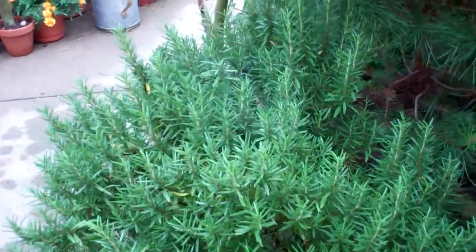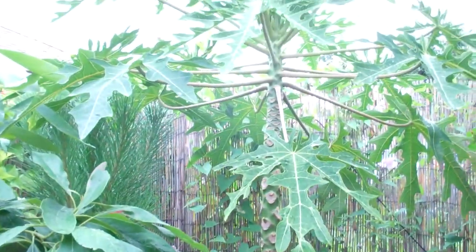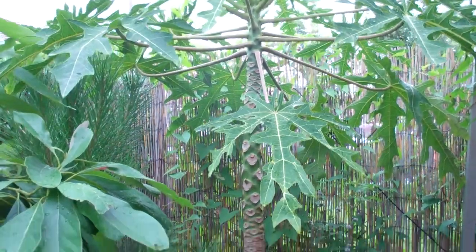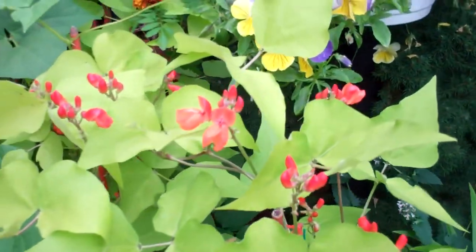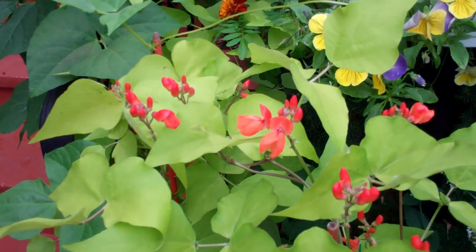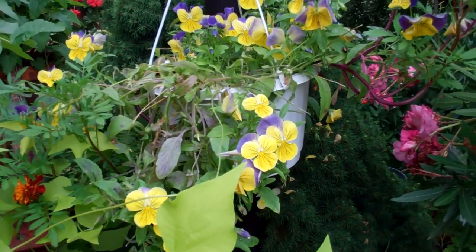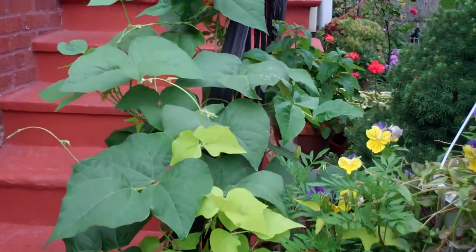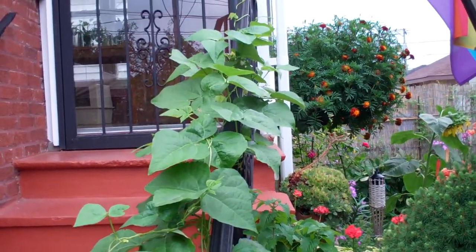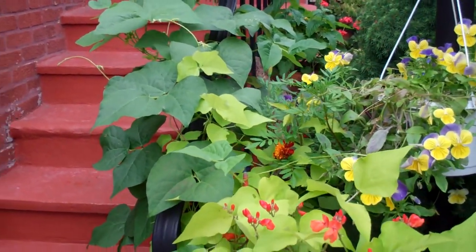Here's that rosemary plant doing so beautiful. Here's that beautiful papaya. No fruit yet, but it's beautiful. Let's just take a look. It's really lovely. Here's some lovely red beans with beautiful lime green chartreuse leaves with a backdrop of pansies. Lovely pansies, still blooming. And here's our beans growing up our stairway handrail. I'll be picking beans from that, and a few handfuls will be in our meals.